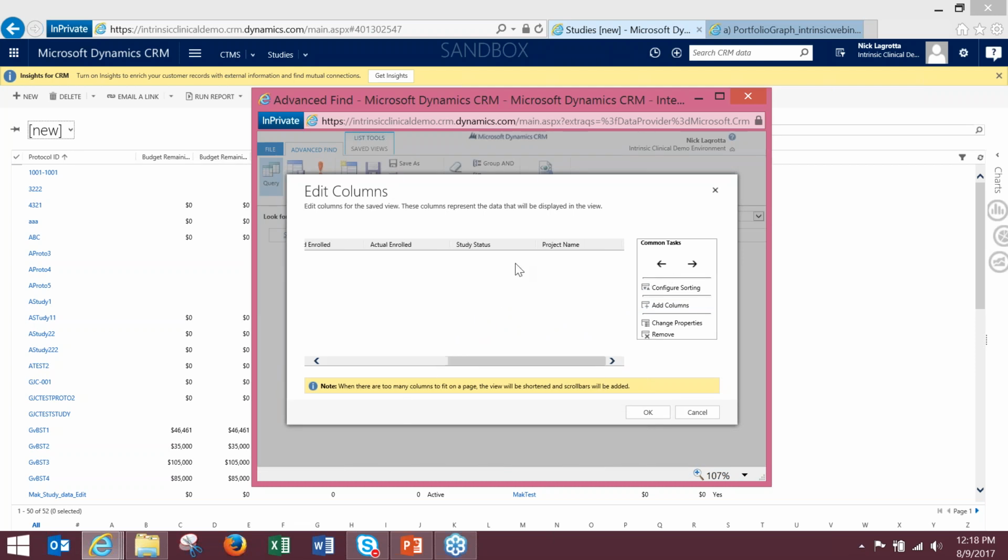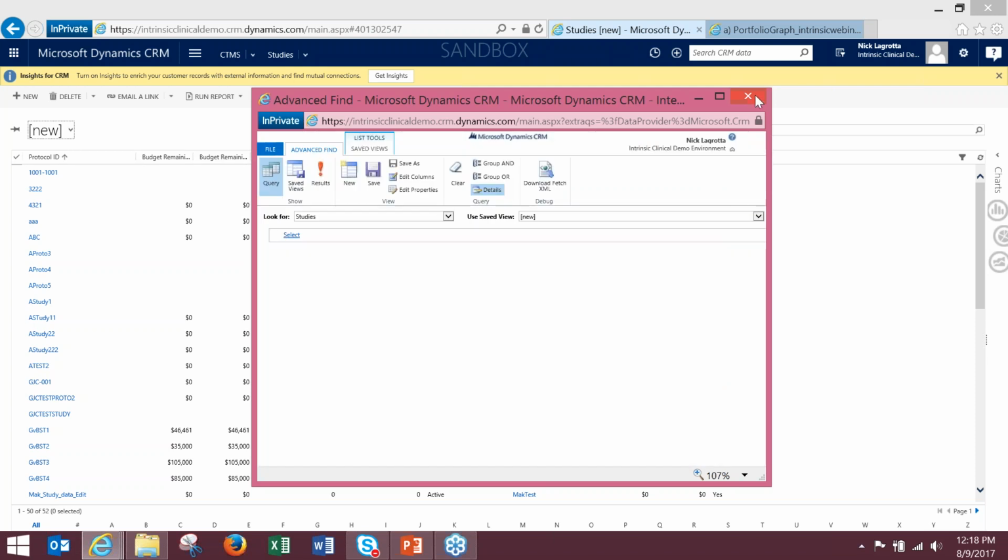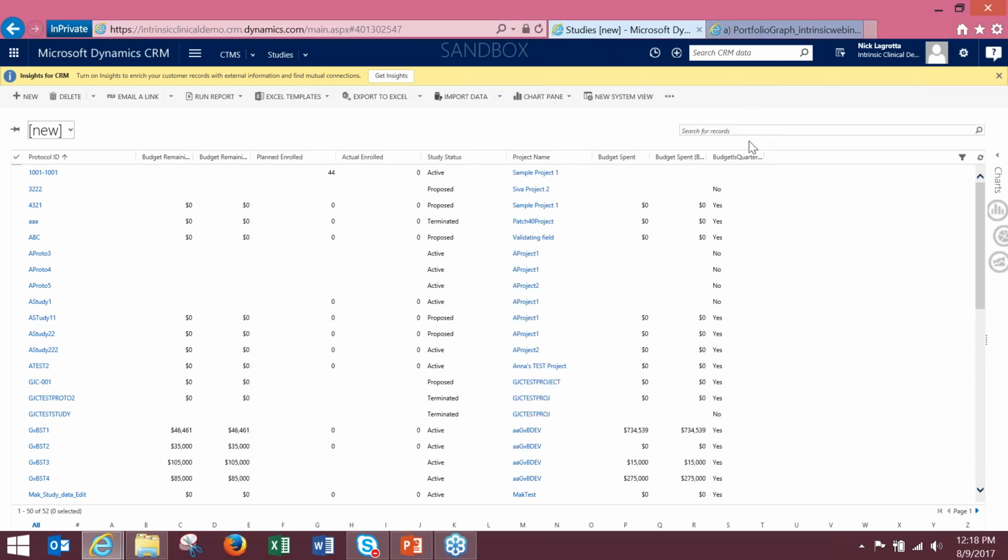Moving the columns around and manipulating them is as easy as selecting one of the columns and moving it from right to left. You can move it to the very end. You can move anything to the very beginning. So really, you're able to configure these any way you want.